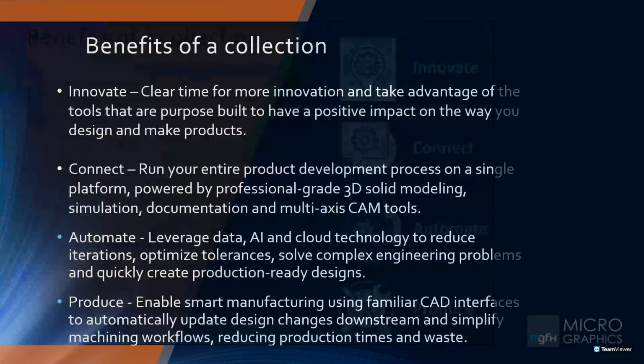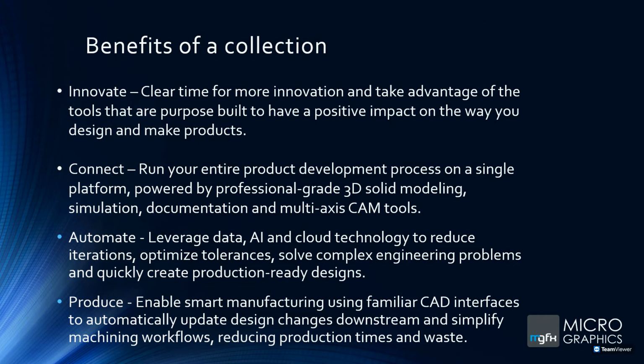Connections: run your entire product development process on a single platform. Now, this is something that's great. All those products you saw, Inventor Nesting, Inventor Tolerance Analysis, Inventor CAM, Inventor Nastran, all have Inventor in front of it. Why? Because it all runs inside Inventor. So you don't have to open up a separate package where maybe the zoom works differently. In Inventor, pushing the scroll mouse forward brings the object to you, but in your other package, pushing the scroll mouse forward pushes it away. Now you've got everything in Inventor, so all your functions and the interface look the same.